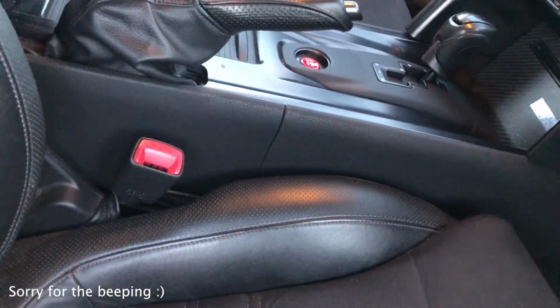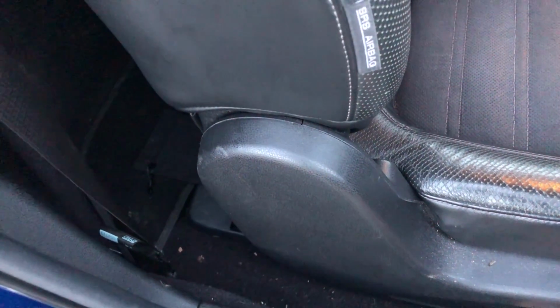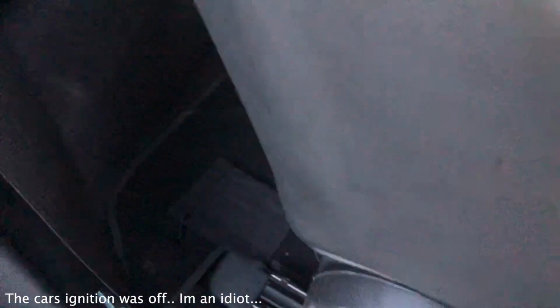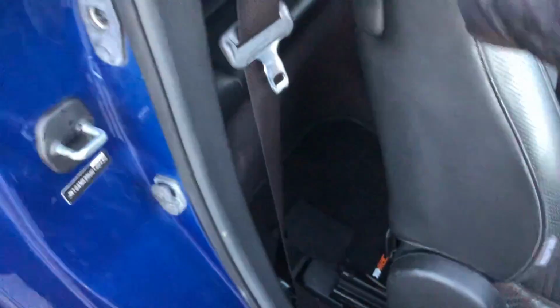That beeping's really, really annoying. How do I turn this off? Right, there you are, I've turned that off. Have I turned that off? For God's sake, what's going on here? Flipping hell. Right, sorry. Is it still going on? Right, that's better. Never mind. I didn't have the car on, I had the door open, it kicks off.